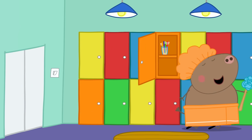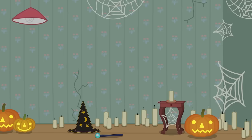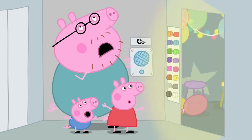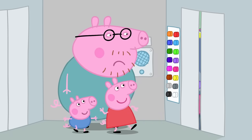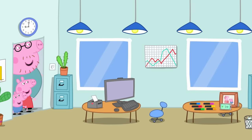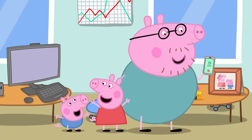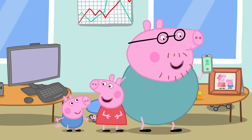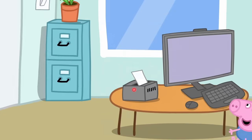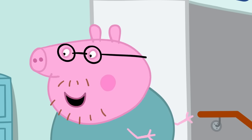Oi! And spooky floors. Oh, hello! And even party floors. Ooh. But none of them are the right floor. Until... My office! Hello, Mummy Pig. We just had a little trouble with the lift. Be there soon. Peppa and George really love the magic lift. But Daddy Pig much prefers to take the stairs.